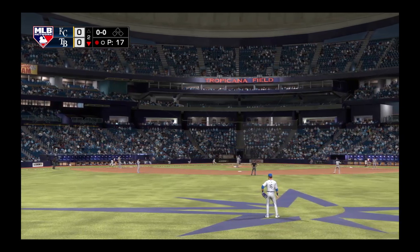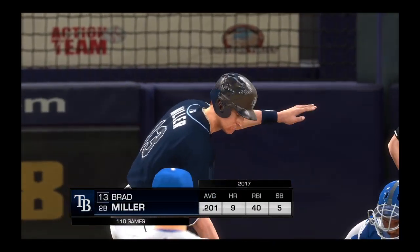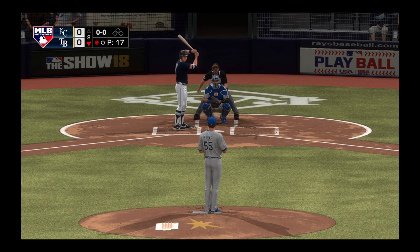Hey, guys, take a look at how Kansas City sets up on D. And we're fortunate enough to watch one of the best outfielders in the game. The Gold Glover resides in left field. Can go back on balls as easily as go in on balls. Strong, accurate throwing arm. Look for him to make a play today.